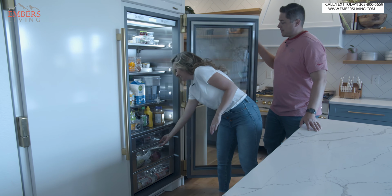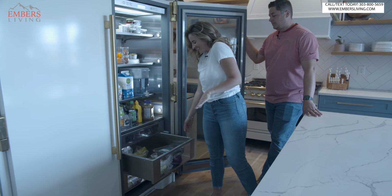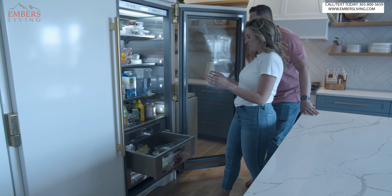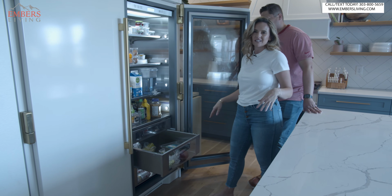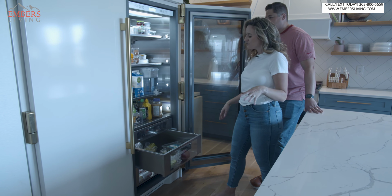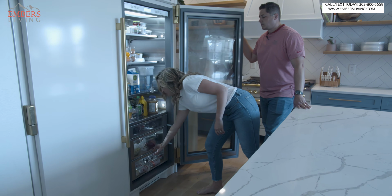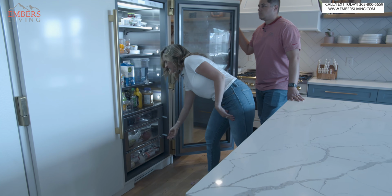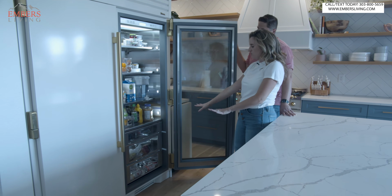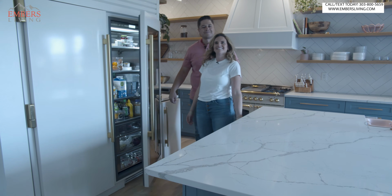All right. I love the vegetable drawer because, and don't get too close to it because it's not perfectly clean, you can fit so much stuff in here. Veggies, I put leftovers in it so that way you don't have to see the ugly leftover boxes and stuff like that. So the drawers are huge. And then the bottom one, I put all of our soda waters and soda in, that way it's kind of hidden. So the storage is just amazing on these. They're great.